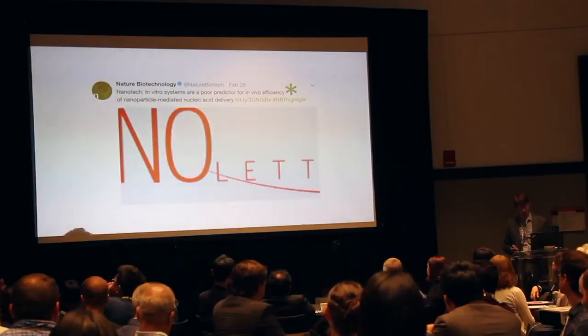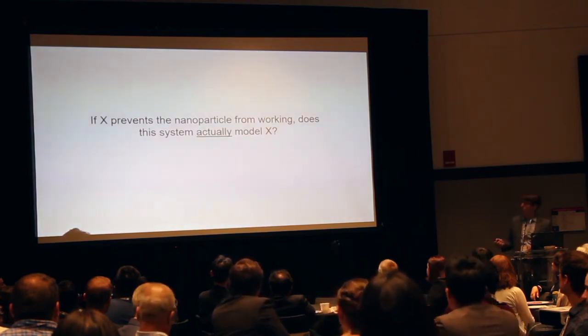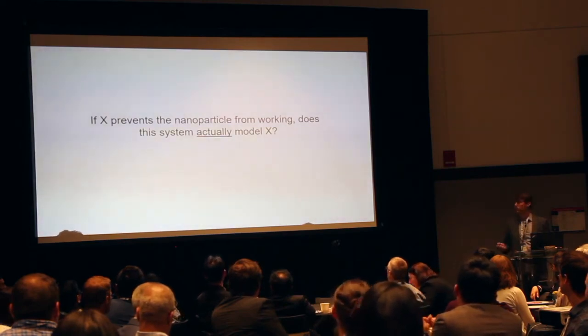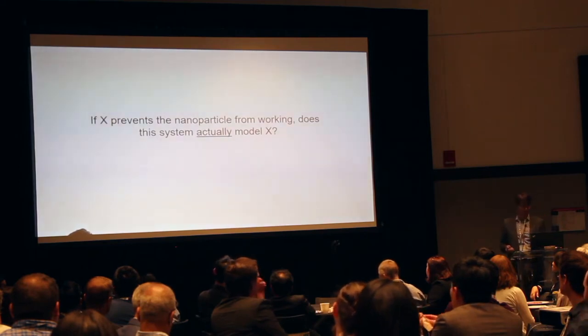So the question I would just encourage us as a field to ask is pretty simple. If X prevents the nanoparticle from working, does the system actually model X? In some cases, like systemic delivery, the answer is probably going to be no. In other cases, like CF, the answer may be yes. And your own systems may vary somewhere between that spectrum.